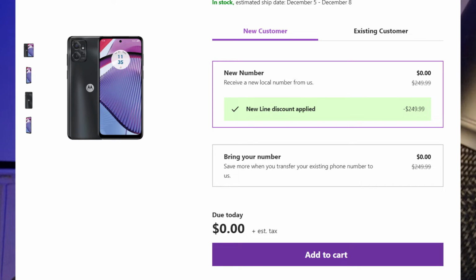If you guys get a new number at Metro by T-Mobile, you guys can get this device for $0. So we have a new line discount of $249 applied. And if you bring your own number, you guys can get this device for $0 as well. If you guys do want to see accurate pricing for current customers and you guys are already a part of Metro by T-Mobile, just sign into your My Metro account at metrobytmobile.com, and it will show you the current pricing for a current user of Metro by T-Mobile in case you guys want to upgrade to any of these devices.